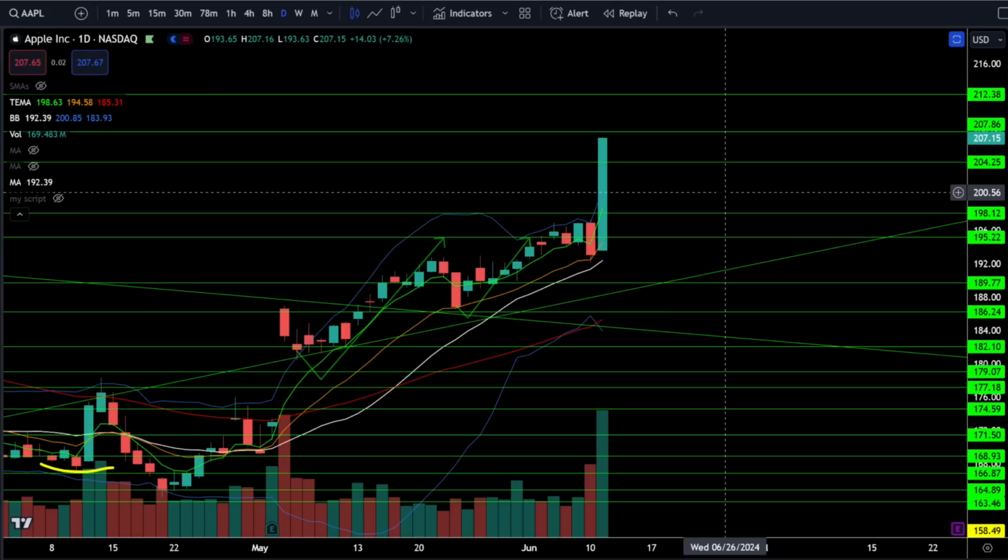On Apple stock, we were up 7.26% today, so this was by far the behemoth moving the market, especially when we're talking about SPY and the triple Qs. And this is the day after the Apple event that showed their Apple Intelligence, which is their new AI model of how they're going to enter the AI space.